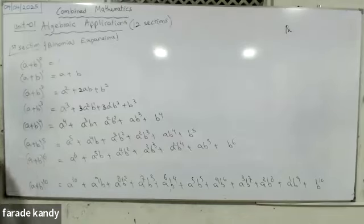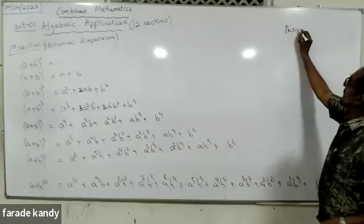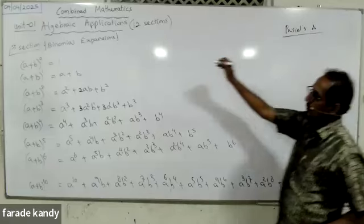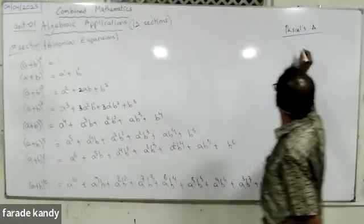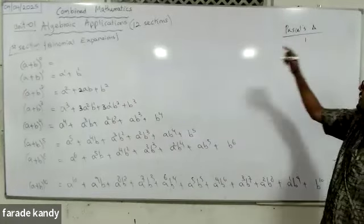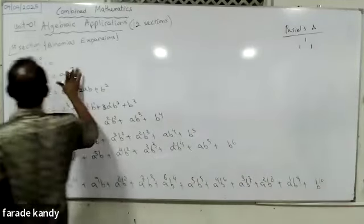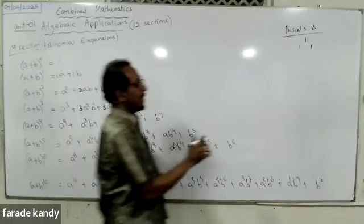This is the second rule: either Pascal or the other method is used to find the coefficients. So out of 550, already two rules are done. Now the second one, Pascal's triangle. He started with this number, 1, for power 0. Then 1, 1. No, not this one, sorry. These are 1, 1, the coefficients of 1, 1.